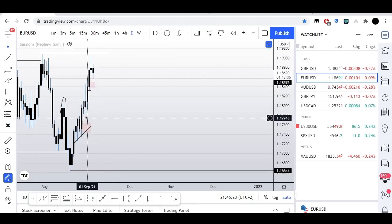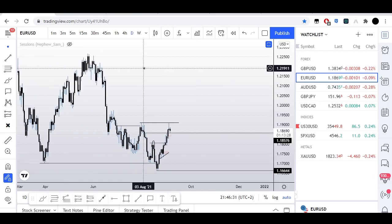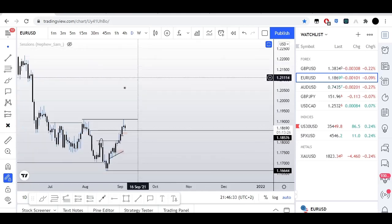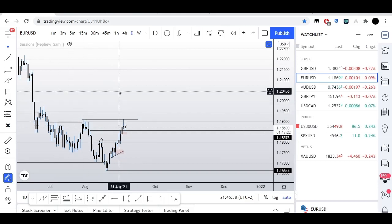If it comes lower, this would be a nice bullish order block to play off of, but it could run that and come deep into a discount and then move higher. I don't know, we don't know, but I'm just paying attention to what price does in these certain areas. But that's overall what I'm looking for.